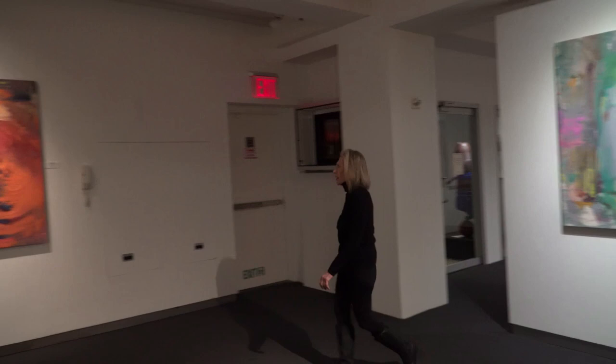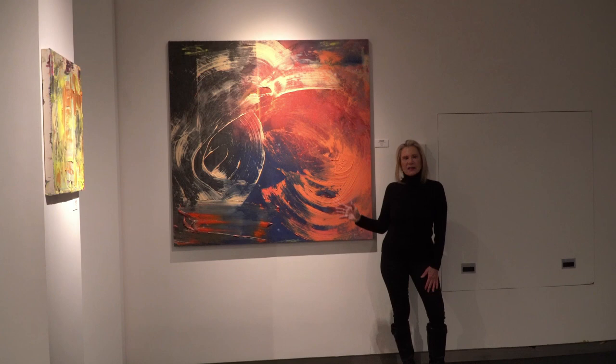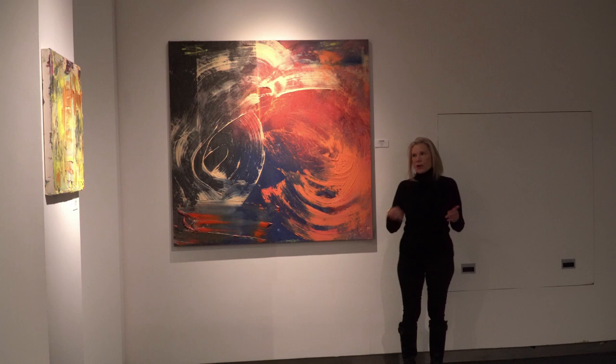This is Dubstep, obviously the dance, and this was done with a lot of speed, which you could still see in the painting. This was done on the floor. I work on the floor and I work on the walls.